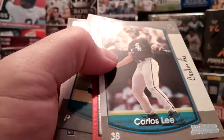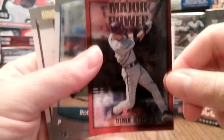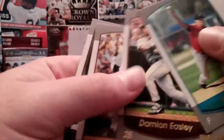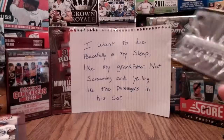Marcus Giles. Ooh, Major Power Derek Jeter. I mean, easily always signed a bunch of cards. Let's see, so Major Power would be one out of 24 as well. So basically, one a box.